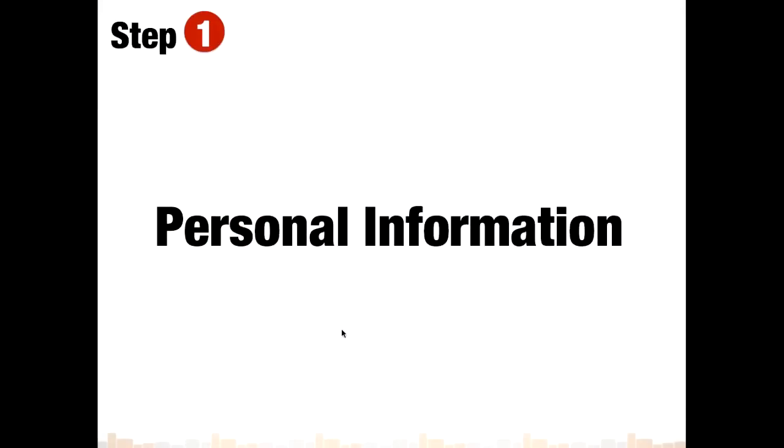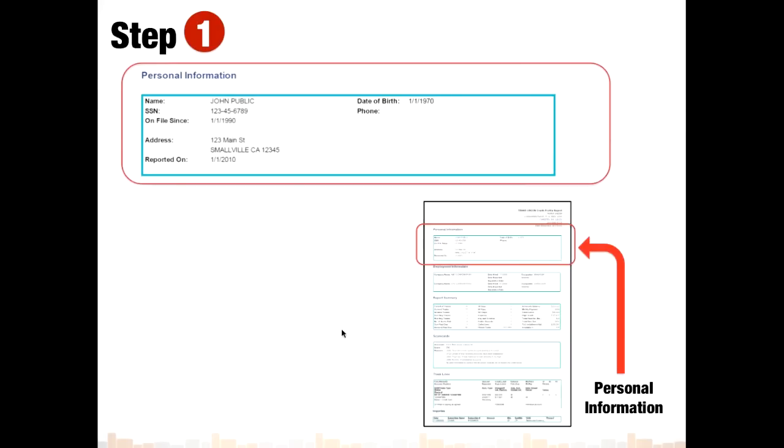Step 1 is to check the renter's personal information. As you can see here in our example, the personal information is located along the top of the report. Now, some of you may be thinking that this section isn't important to look at because it's redundant. You know who the person is because you've talked to them several times or because you've seen this information on the application. It's an easy section to glaze over. So then, why is this section important?